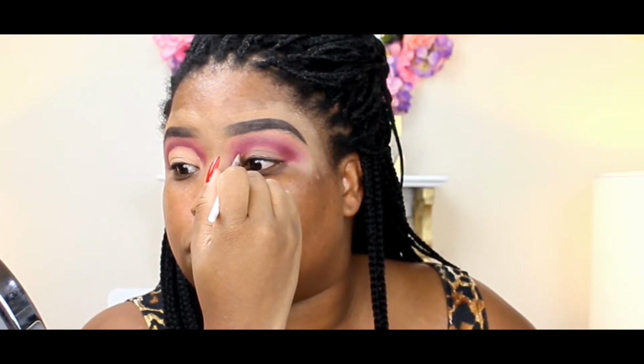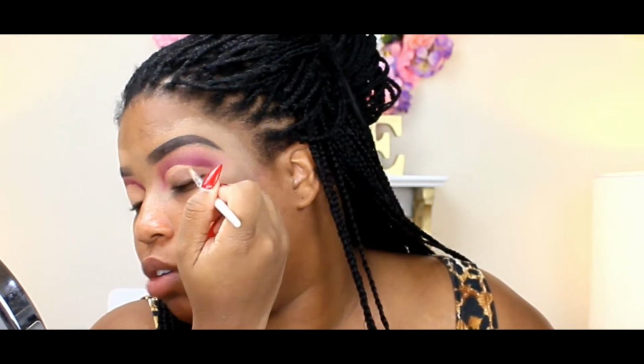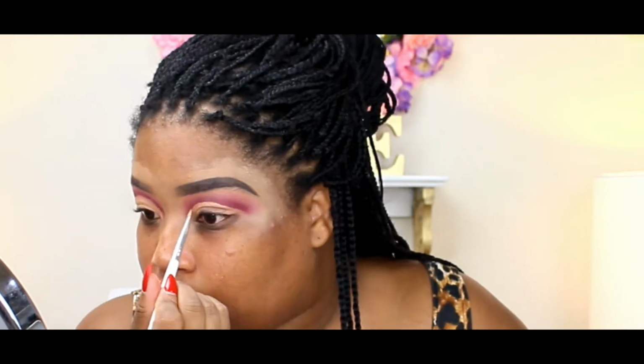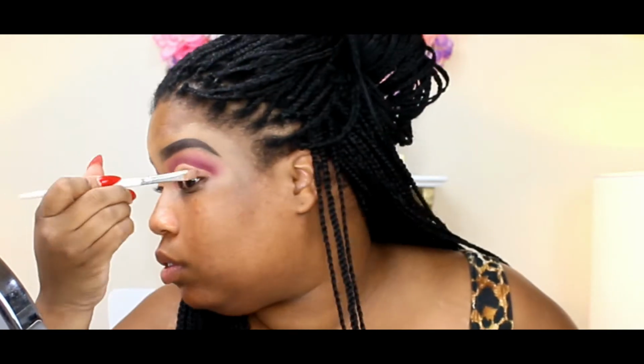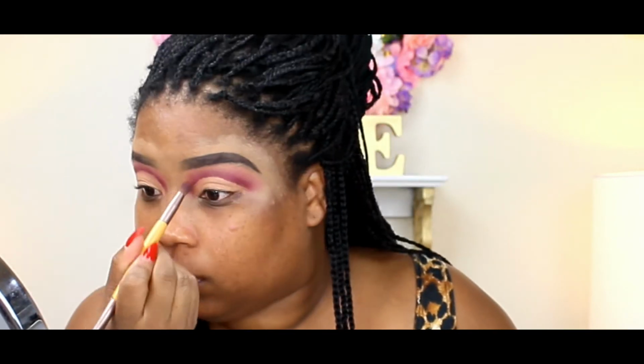with this concealer, I'm going to go back in with that same brush and I'm going to deepen that cut crease. But when you're doing this part, make sure that you're really careful, because you don't want to get any shadow on this cut crease that you've already set into place with your foundation. That would be a disaster.